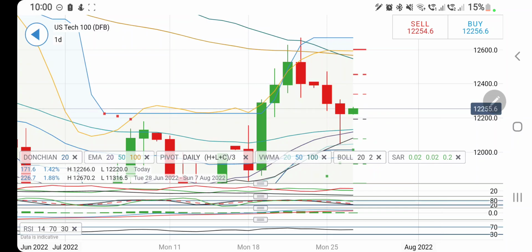Trade with a stop loss. The caution zone is in between 12,200 to 12,350 levels, 150 points. But yes, you can take a long entry at 12,280 and a short entry at 12,240. But a larger caution zone is in between 12,200 and 12,350. Be watchful of these levels. Trade accordingly. Trade profitably. Trade safely.